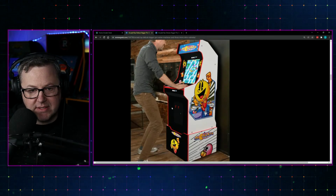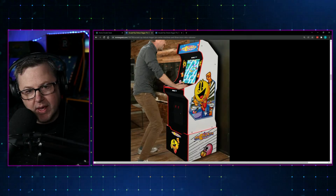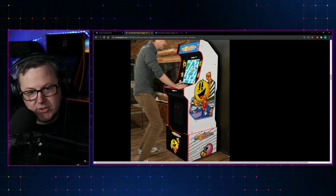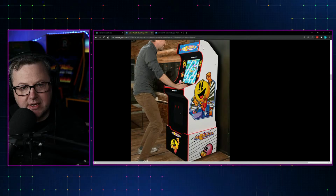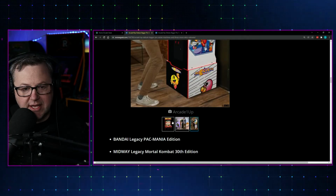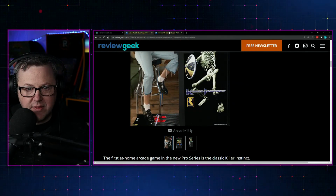I'm glad they did this. They got the molded coin door. The J panel looks a lot cooler, and this one is not tall. I think they just changed the design completely, and they didn't have the marquee stick out so far, so that's good. And then you got your Mortal Kombat. Okay, let's go. I saw another website.